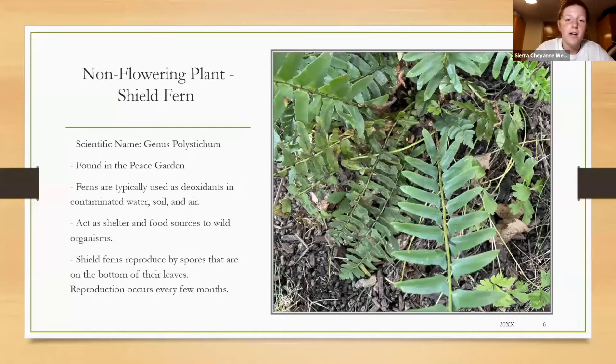Lastly is the non-flowering plant. So this is the shield fern. This fern specifically was found in the Peace Garden here at Penn State. Ferns are typically used as deoxidants in contaminated water, soil, and air, so that is a great use of them.